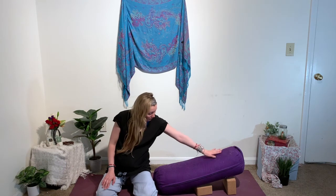And again, if you don't have bolsters, feel free to take a few blankets, pillows, something to prop your body up so that you're not lying directly down onto your back. You just want to avoid that as you get later on into the pregnancy. So create this ramp for yourself to rest onto.